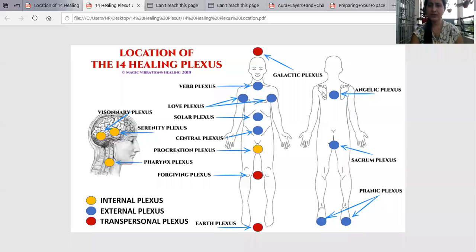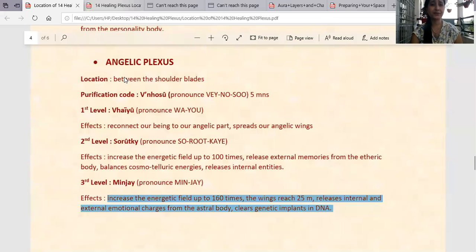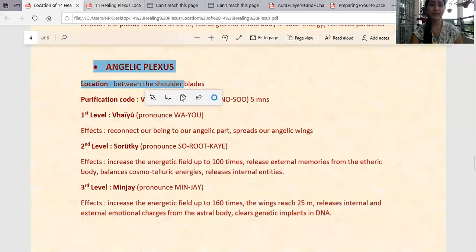So as you can see, this is the Angelic Plexus. These are the wings, and actually this is the back side of your body, it's just on your back. What happens if we purify and activate our Angelic Plexus? So first, location is between the shoulder blades.